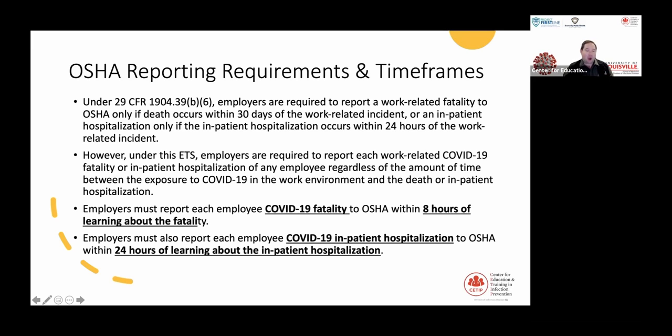So if you have a COVID-related fatality, you have to report that within 8 hours of learning of the fatality. Very important words here, learning of. So if that fatality happened last Thursday, but Sarah and I only learned about it on Monday morning, then that is when our 8 hours starts. So it's not based on if you don't know, it's based on when you learn about that fatality.